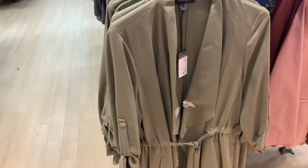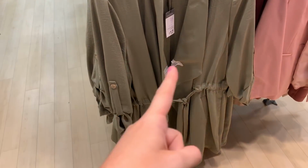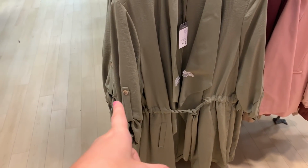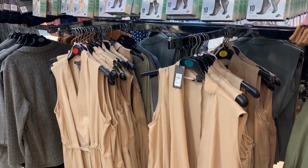Then we've got a load of these jackets, which are £17. So this one is a lovely khaki one. And then they've got the tie string here and then the tortoiseshell buttons. They've also got the same one in a camel colour here as well.